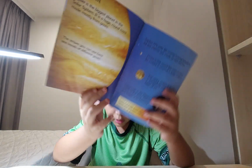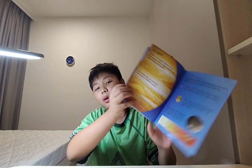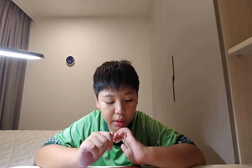Here we go to the next one. Gas giant. This is about Jupiter, and Jupiter is the biggest planet in our solar system. It is huge, a round mass made mostly from gases. The strips you can see here are bands of different gases.